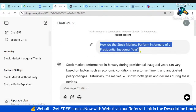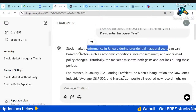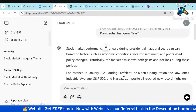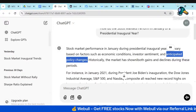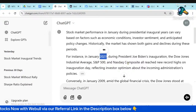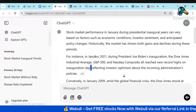So here's ChatGPT's answer to my question: how do the stock markets perform in January of a presidential inaugural year? Performance in January during inaugural years can vary based on factors like economic conditions, investor sentiment, and anticipated policy changes. We know a lot about tariffs, so we'll be listening for what tariffs actually get imposed and what the potential impacts are. Historically, markets show both gains and declines during these periods. In 2021, the Dow Jones Industrial, S&P, and NASDAQ all reached new record highs on Inauguration Day. So we may see a pop in the Trump stocks on Inauguration Day.